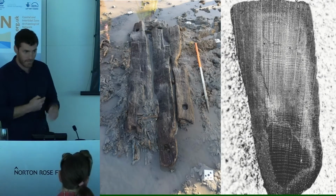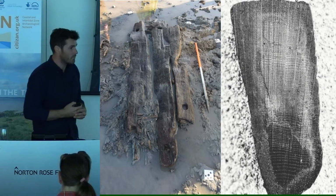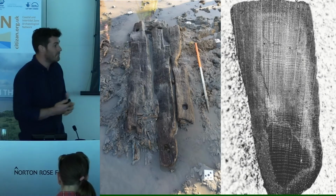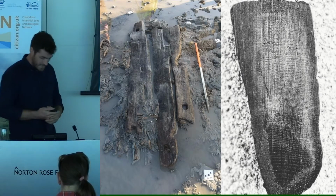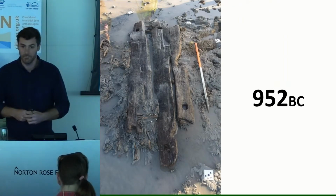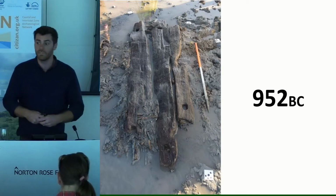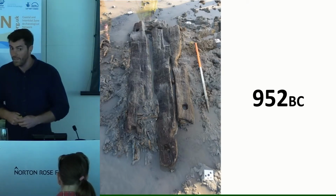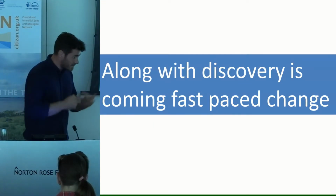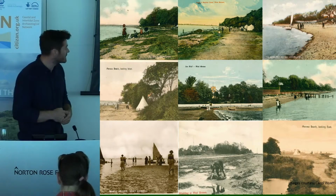The picture on the right there is what you get if you cut one of these in half, because they were so beautifully preserved. But of course, we take a sample for scientific dating, and that date returned was 952 BC, which is really rather nice. So it's a late Bronze Age structure that has been revealed 600 metres offshore in the Blackwater estuary. But along with these wonderful discoveries, of course, there comes rather fast change. There's a reason that all of this has been revealed to us.